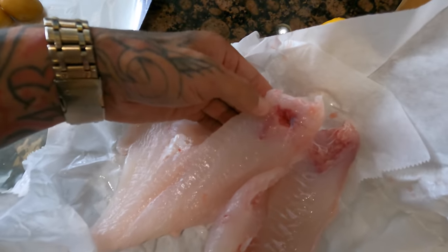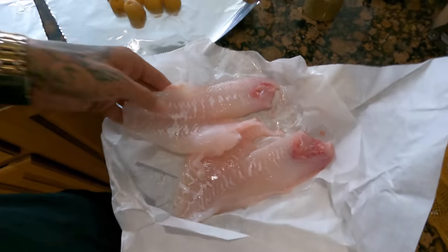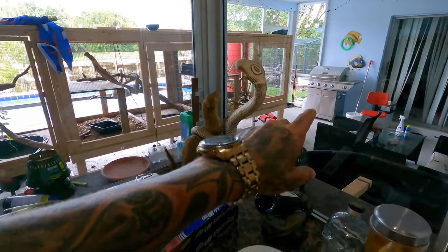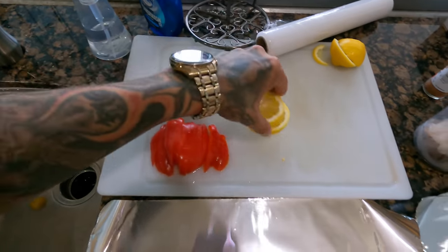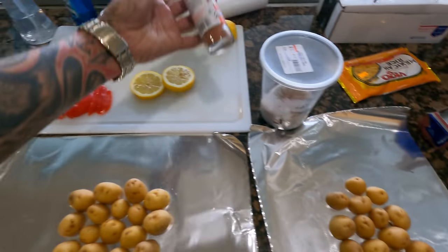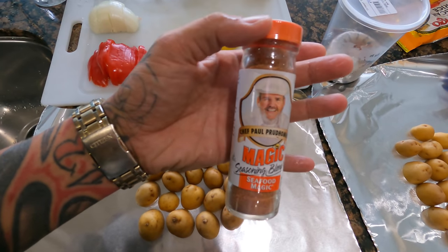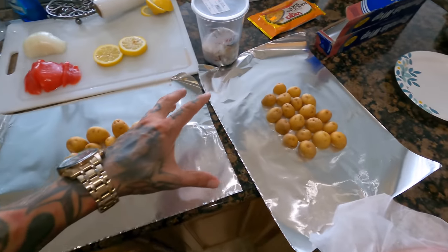You can see where I shot it right there. That's where the hole is. So what we're going to be doing is getting it all ready in these little tinfoil packets, and I'm gonna throw it over there on my grill. Got potatoes, onions, peppers, and some lemon for the top of it. We even got some shrimp to throw in there. Got some of this new banging seasoning, whatever this is called. My buddy said it's amazing, so that's what we're trying. So we're gonna get all this together and throw it on the grill.